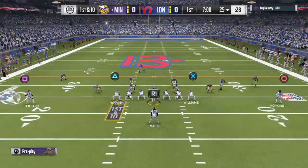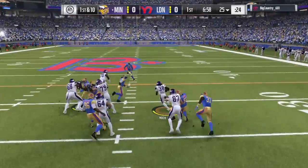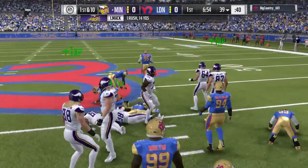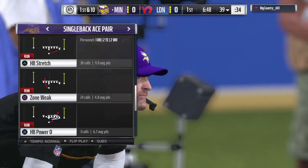Looks like the defense in press coverage here. And they'll go with the ground attack here. And he gets this one just shy of the 40. They'll mark him down at the 39. A good gain of 14 there, and it moves the chains.